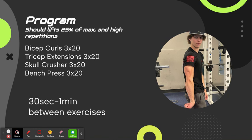When you're using any blood flow restriction, you want to do high reps and low weight. So I did bicep curls, tricep extensions, skull crushers, and bench press. All of them were 3 sets of 20, and Dylan did 30 seconds to a minute between each exercise. You want to do low weight because once you put the cuffs on, you will get exerted really easily compared to how you normally would. And the high repetitions is so that you still build up that endurance.